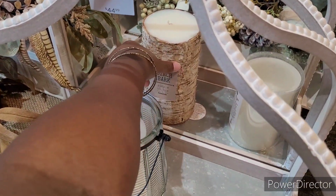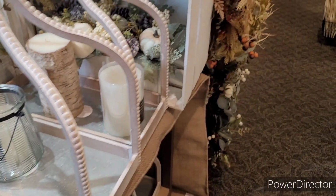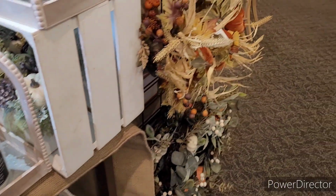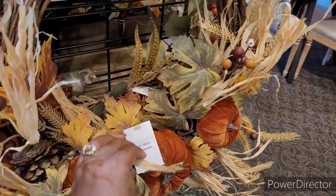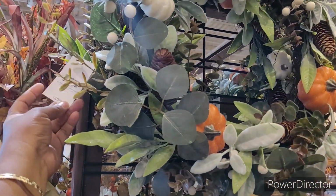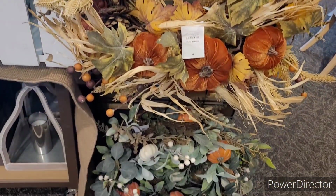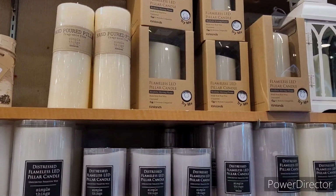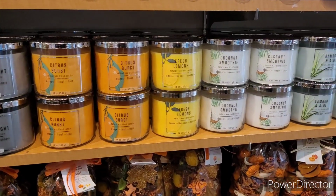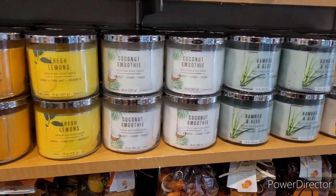Look at this candle, birch bark, $22.99. Y'all see that? Oh, that's nice. That's real nice. All right, and they got some wreaths over here, $69.99. And then this one right here, $49.99. Real fallish. Alright, they have some LED candles over here as well as the other type of little candles. This is where I buy mine, down to affordable places.